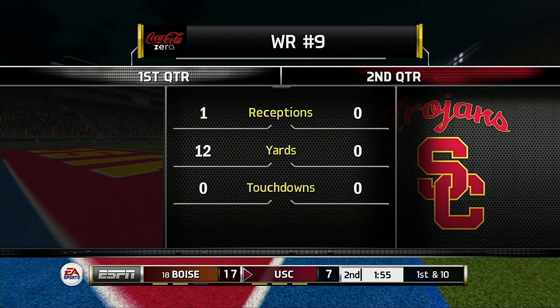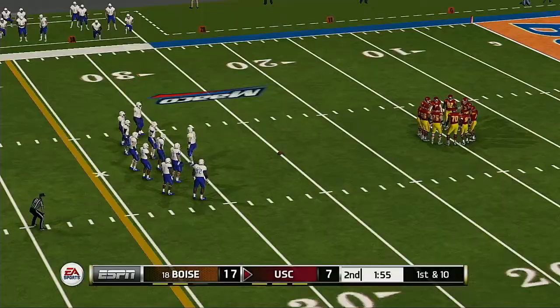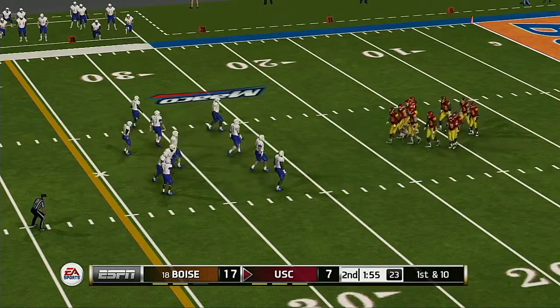USC's offense is so predicated on what this wide receiver does. And now when you consider that we've got a couple of quarters left, they've got to change the complexion of the game a little bit. They're going to have to do it with somebody else, I think.